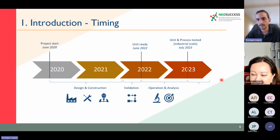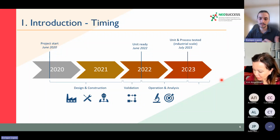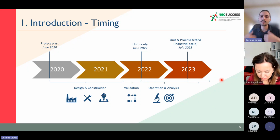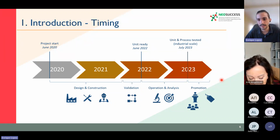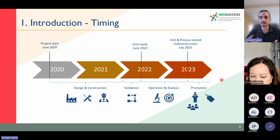So basically, a couple of months ago, in July 2023, that's when we finished this stage, running a total of 10 different batches. And that's when we could say that the unit and the process were tested for the first time in industrial scale. As I said, we already did some tests in laboratory scale, even in pilot scale, that Antonis will mention later. But this was the first time that an industrial unit was built and operated with this process. And now we're in the last stage, which is promotion, which is what we're trying to do right now, basically spreading the word, telling everybody about the work we've done and trying to promote the technology and the project itself. And soon, in November 2023, the project will end.